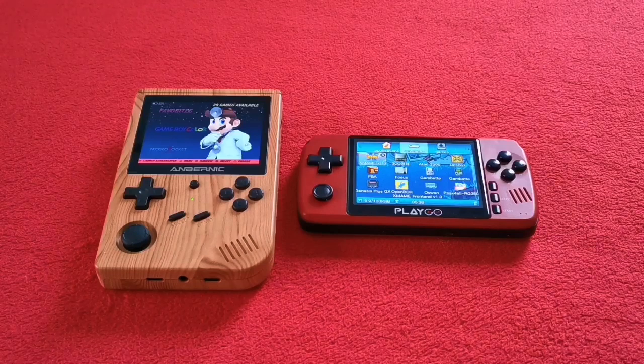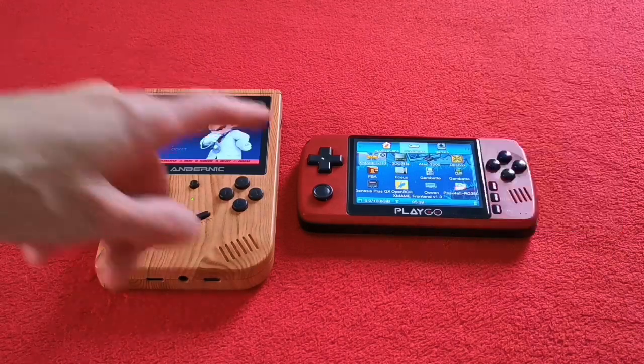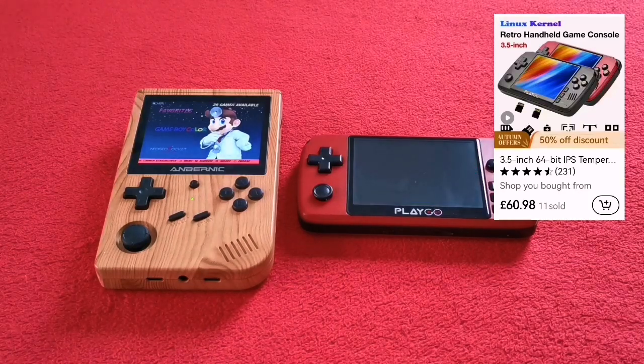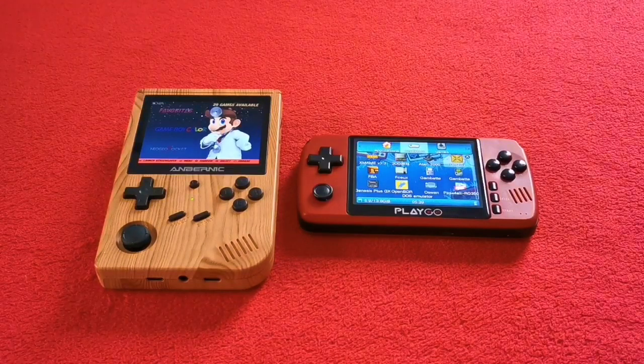The RG351V is now £86.49 on TEMU, and that's with free postage, guys. And it takes roughly just over a week to 2 weeks to arrive, so not bad. And this one has gone down to a very, very desirable £60.98, again free postage, and takes about the same amount of time to arrive. There we are. So yeah, absolutely fantastic, both of these handhelds.